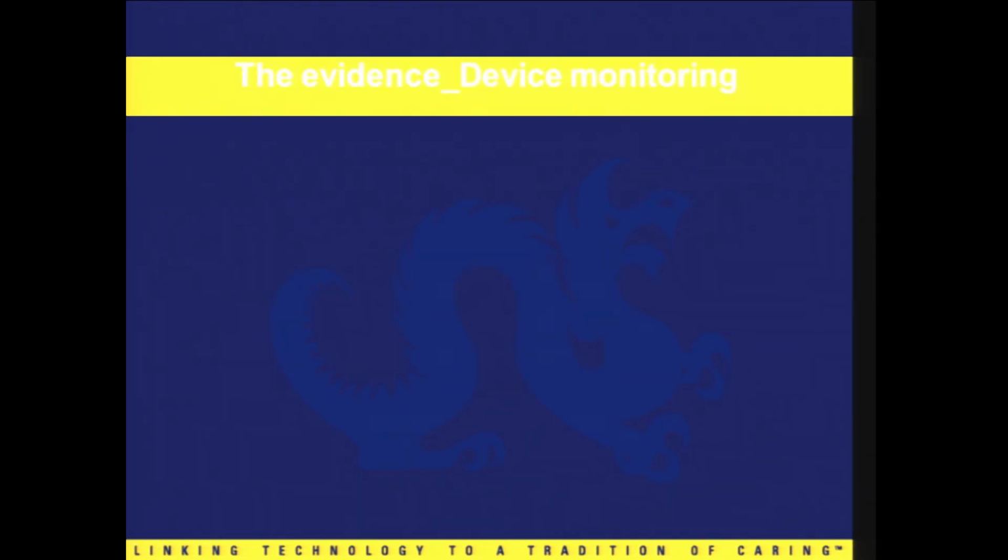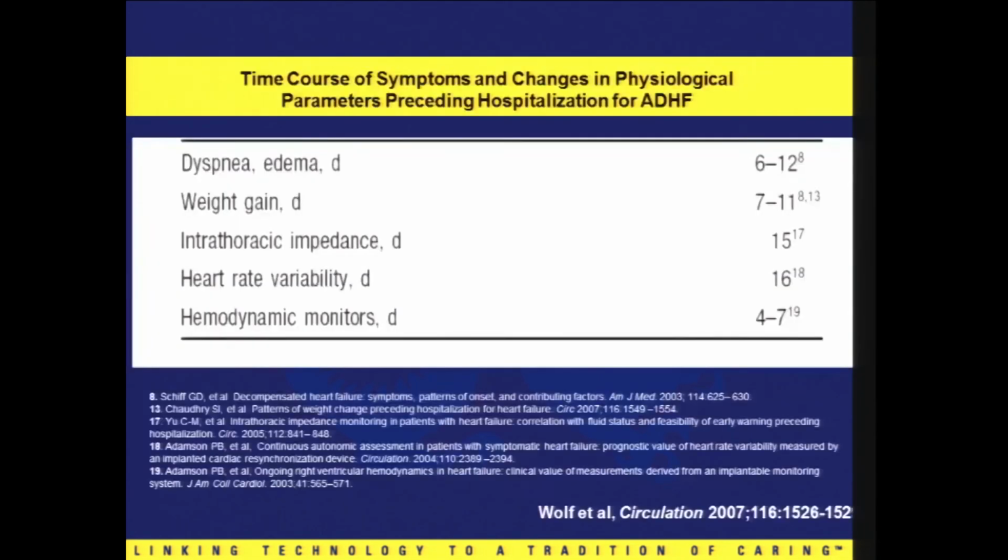So what about device monitoring? We know that BNP levels and low sodiums, et cetera, will predict worse prognosis over time. But what about for acutely decompensated heart failure? Is there a way we can actually predict who's going to have a decompensation, hopefully in real time, and hopefully prevent them from being hospitalized or deteriorating?